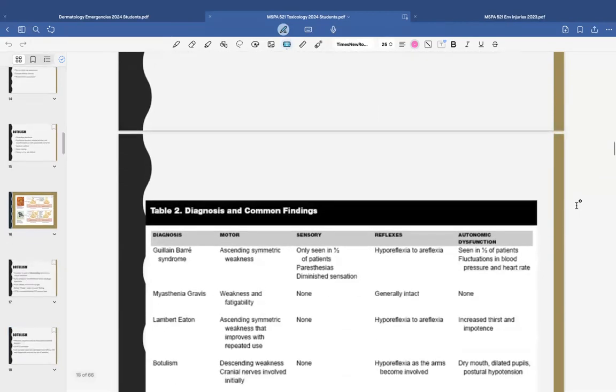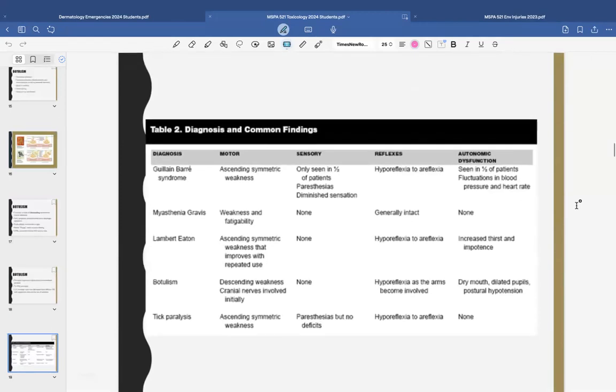So this table sort of helps break it down. GBS, tick paralysis, all those are ascending, right? Myasthenia gravis is a generalized weakness, but importantly, there's no hyporeflexia. Except for botulism, the pupils are not affected.